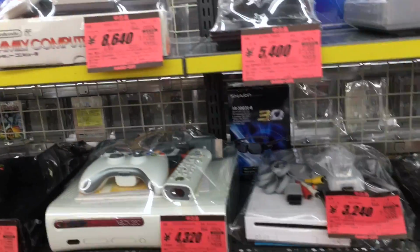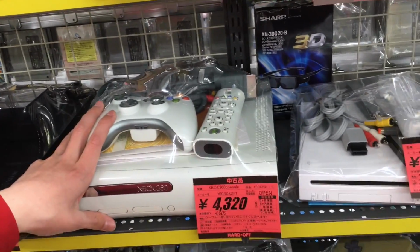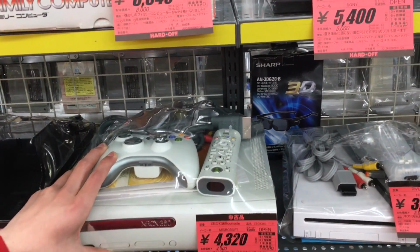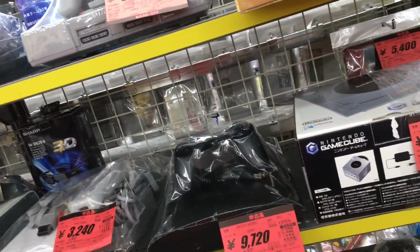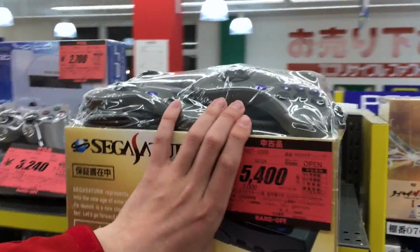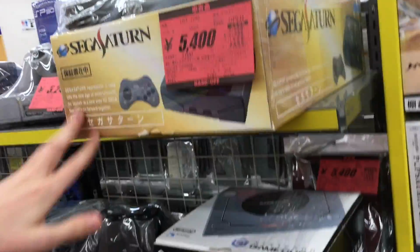And I'm seeing some very interesting things. This is my first Hard-Off, and look, we've got a base 360. I think this is the arcade. No, wait, it's got an HD. It's got a hard drive. And it's going for 40 bucks. That's how well the 360 is doing. Then we've got a complete Sega Saturn here. This is the first model, going for 50 bucks. That's a good price. It's not bad.